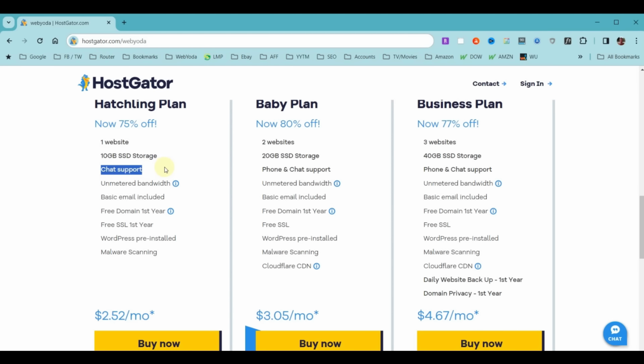I use it all the time anytime I run into troubles. You'll also get unlimited bandwidth, which means your website can get unlimited traffic at no additional cost to you. You also get basic email included. You'll get a free domain name, a free secure key, which makes all your web pages secure.